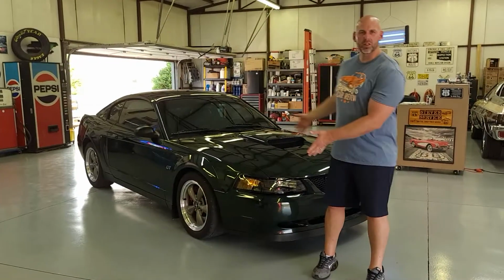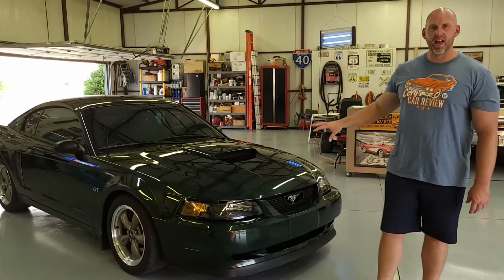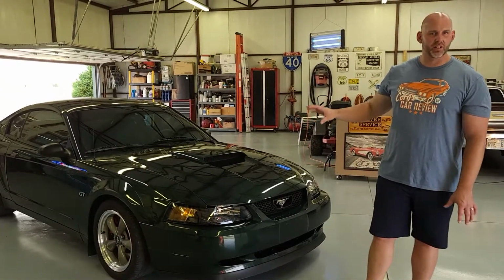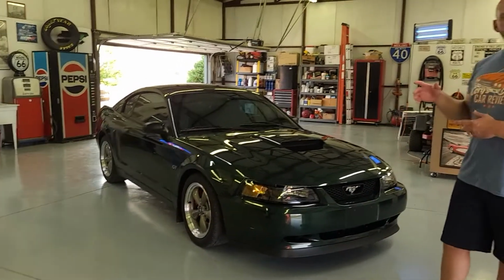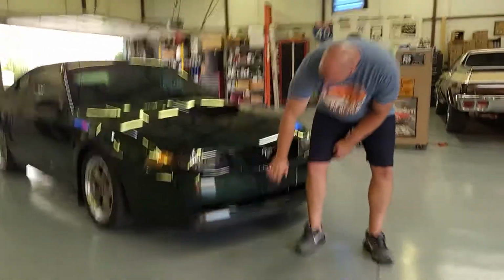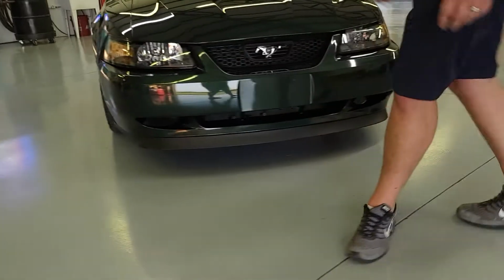All right, so we're going to start with the front. The way this sits now is pretty much about 99% stock, the way this Bullitt would have come from the factory. A regular GT has fog lights. As you can see, on the Bullitt, they deleted the fog lights.